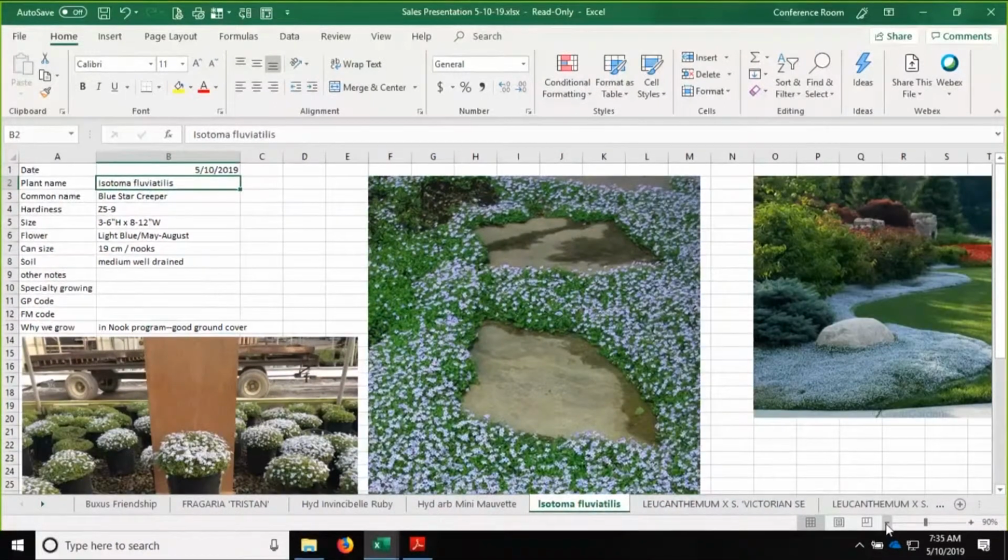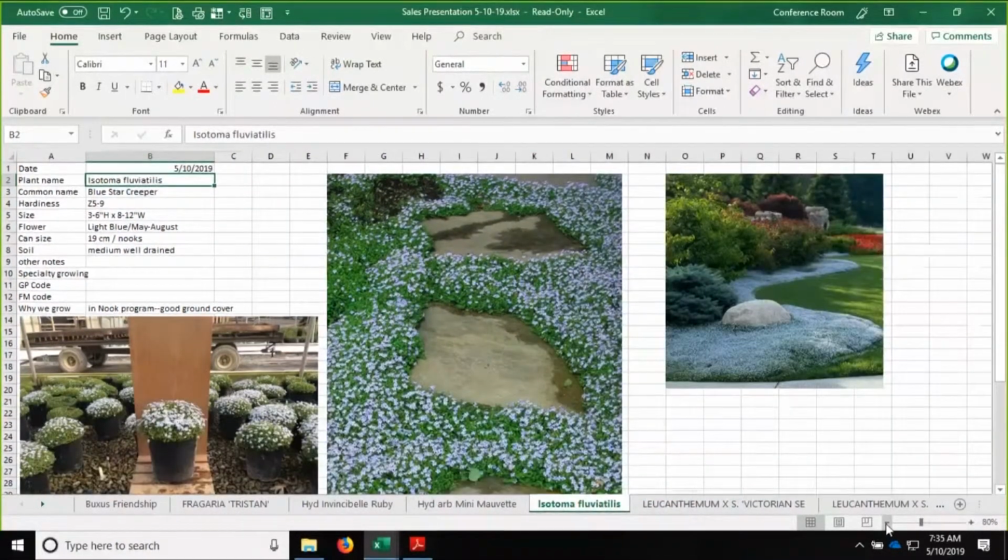Isotoma, common name is Blue Star Creeper. This is a plant that we picked up for nooks and crannies. So you can see the sizing listed. We had some left over last year, so they're 19 centimeter. As you can see, the picture of the 19 centimeter pot versus what's in the landscape is pretty much identical.